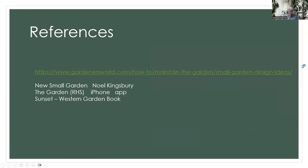It's about 16 minutes. These are some of my references. The last 30 slides were from Gardener's World: How to Maintain a Garden, Small Garden Design Ideas. This is a good book, Small Garden by Noel Kingsbury. The Garden, RHS, an iBook app. I'm a member of the RHS, so they have an app and you can look up all kinds of stuff on there, all kinds of great hints and everything else. And the Sunset Western Garden book. This is probably one of my Bibles. That and the Encyclopedia of Garden Plants are my favorites. And with that, I'm done.